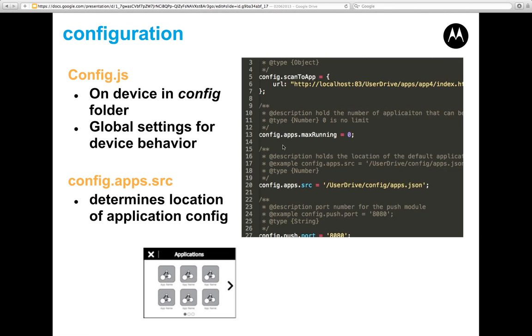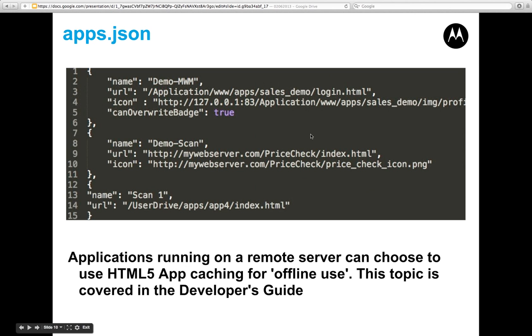If you hold those two down for 5 seconds, you should see the device reboot, and then the config file will be read. Okay, so now let's take a look at the apps.json file. So apps.json is a file that has an array, a JSON string of applications, and this is a typical JSON file that has a name, a type, and a value, right? So in this case, we have 4 properties that you can choose to expose.